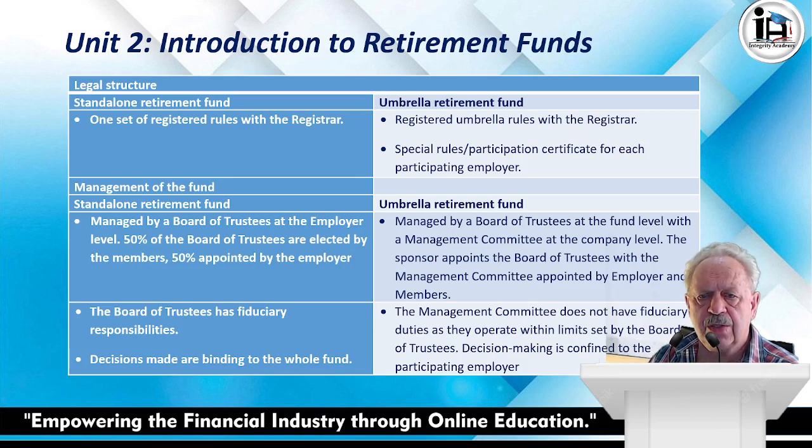Right, let's have a look at the legal structure of these two funds, the standalone and the umbrella retirement fund. One set of registered rules with a registrar for the standalone fund, whereas the umbrella fund is registered under the umbrella rules with a registrar, with special rules and participation certificates for each participating employer. We look at the management of the fund. The standalone fund is obviously managed by its own management. It's managed by a board of trustees at the employer level. 50% of the board of trustees are elected by the members, and 50% are appointed by the employer. The board of trustees has fiduciary responsibilities, and decisions made are binding to the whole fund.